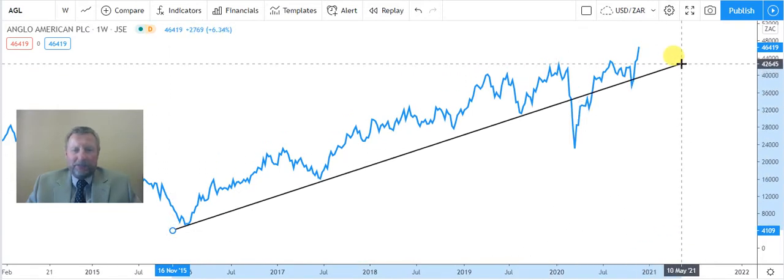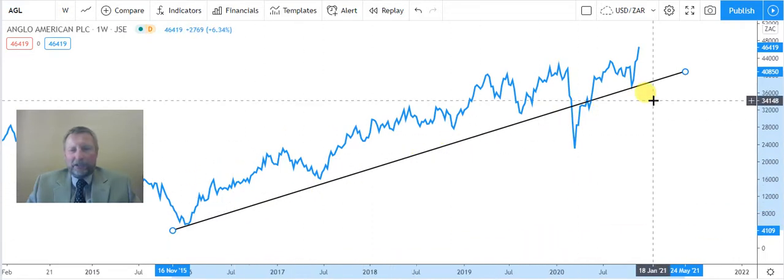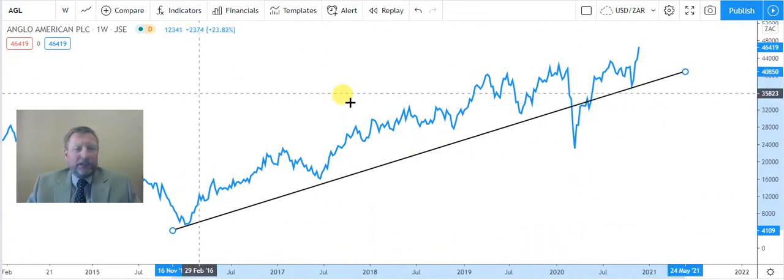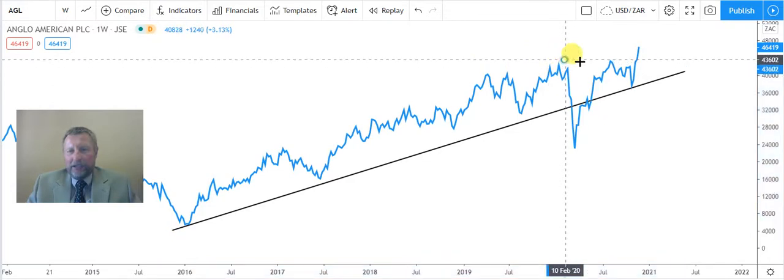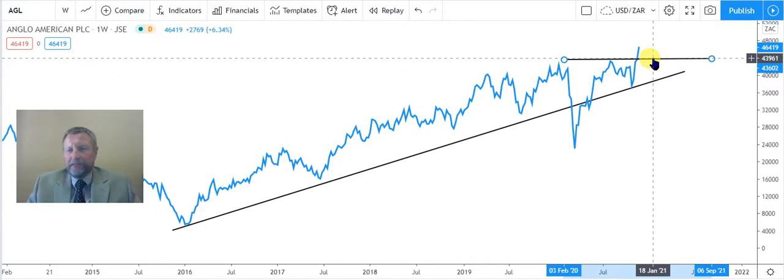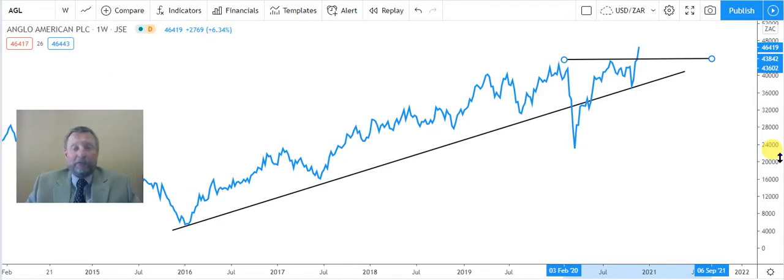The momentum is clearly to the upside. There you can see that. There's the support line. It just shows you. And can you believe it? Anglo-American just breached this line. There you are. There's the line that I'm looking at. That level there is 439.69, 439.61. While the share is moving above 439.61, it just tells you that the momentum is purely to the upside.